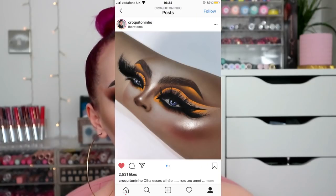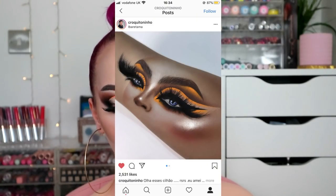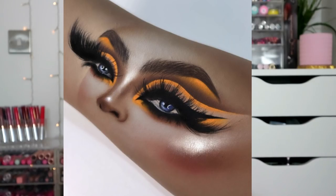Today I am doing this look here. I've been asked a few times to play with more orange, and I'm not sure that I've got a lot of orange on my face, but I do have orange on my face. And also, I saw this most stunning look on Instagram and I just had to do my own kind of spin on it, which is what we're doing today. I can't pronounce the Instagram name, but it will be linked.